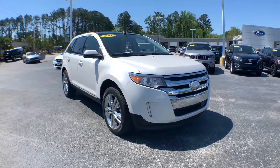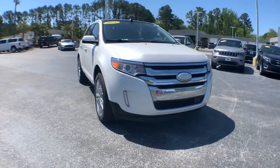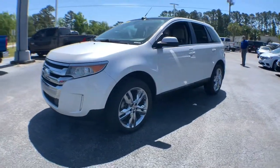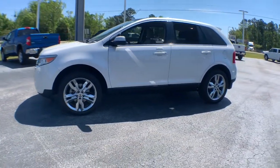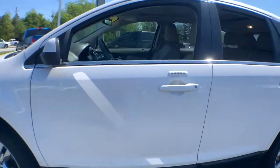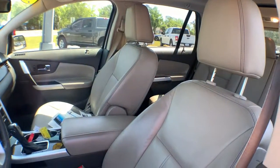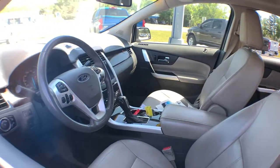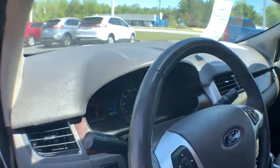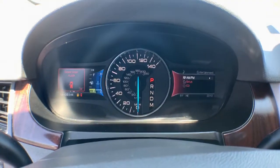Hop into the 2011 Ford Edge. This vehicle is an outstanding buy with fewer than 150,000 miles on the odometer. This stylish, versatile Edge delivers comfort, confidence, and capability. Its spacious, refined cabin, smart tech, sophisticated style, and many convenience features make it ideal for everything from the daily commute to epic family road trips.